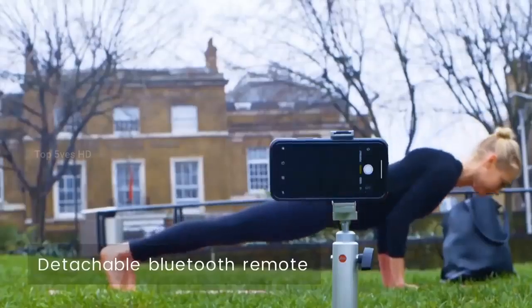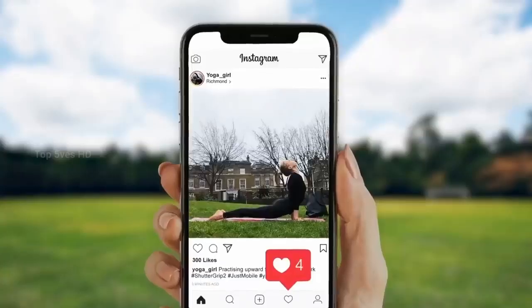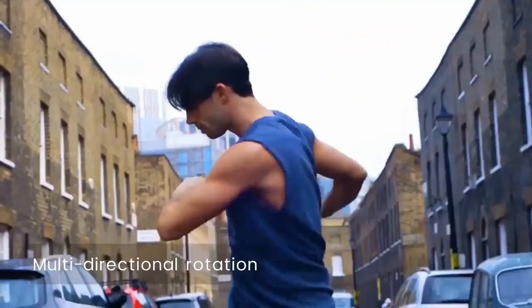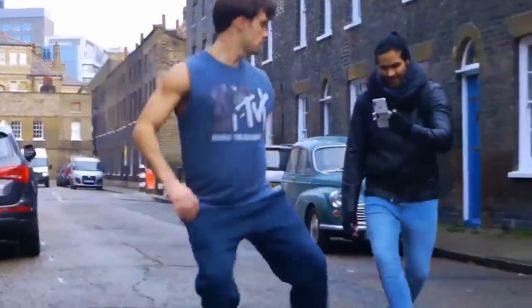The detachable Bluetooth remote means you can take the perfect shot even when you're not holding your phone. With multi-directional rotation, Shutter Grip 2 is the perfect tool for grabbing shots at tricky angles in portrait or landscape mode.